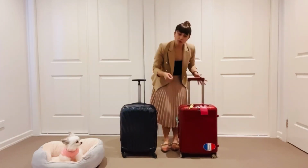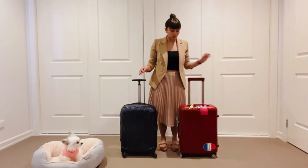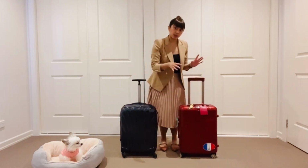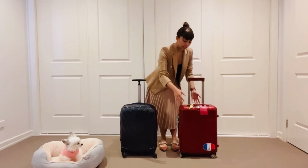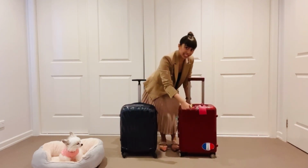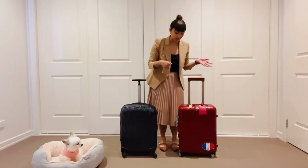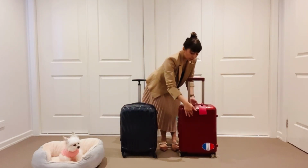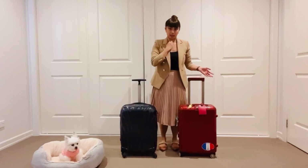years now. Rimowa is famous for their strong case, more robust, more sturdy, and especially the aluminum version, it can actually protect the stuff inside. So if you have expensive equipment like a camera or a computer, they can protect it slightly better.